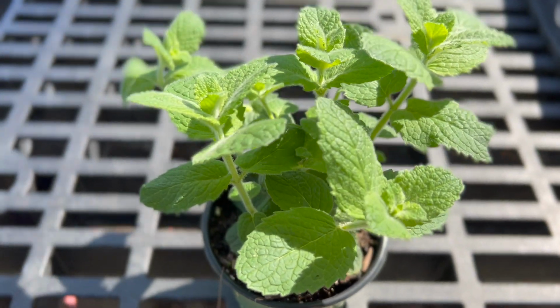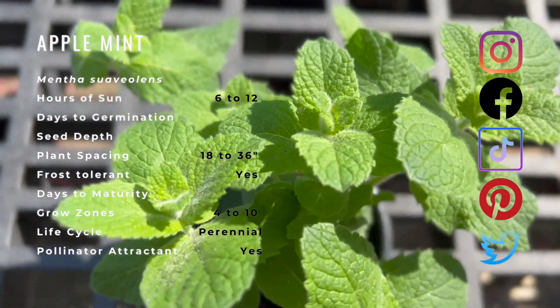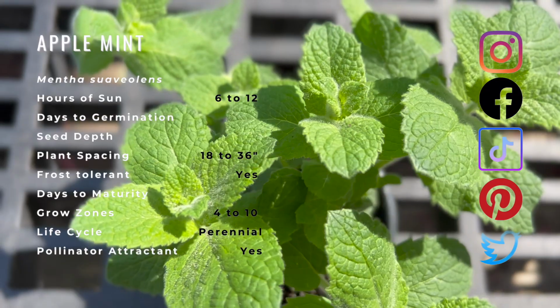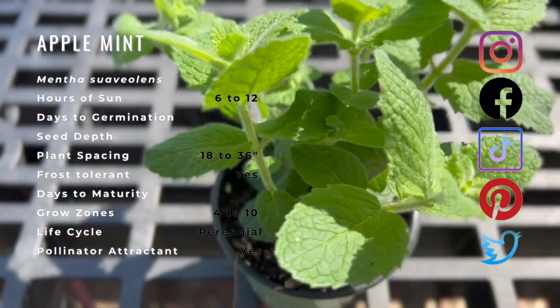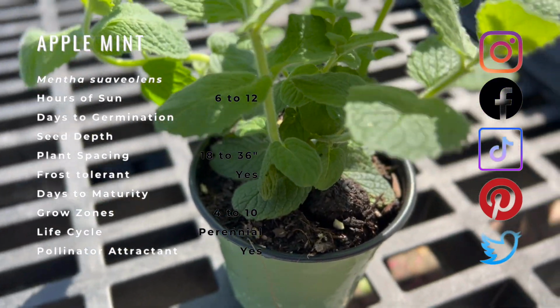Apple mint is native to southern and western Europe and northern Africa. In ancient times, apple mint was used for cleaning tables in banquet halls and as a bath herb. Apple mint is a hybrid derived from green mint and round-leafed mint. Apple mint is less invasive than other varieties, but can still be intrusive in its habits.